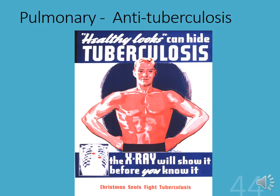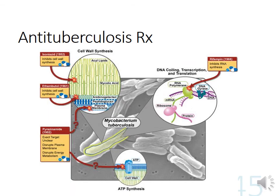Okay, so moving on. Next we can talk about tuberculosis. That was an interesting picture. Christmas seals, oh my gosh. Yeah. So anti-tuberculosis. Tuberculosis is very, very difficult to treat because the bacteria causing it are very hardy, very resistant, right? So we'll talk about some of the different drugs we're going to use. A lot of toxic drugs, a lot of old drugs, but they're still effective for treating tuberculosis.